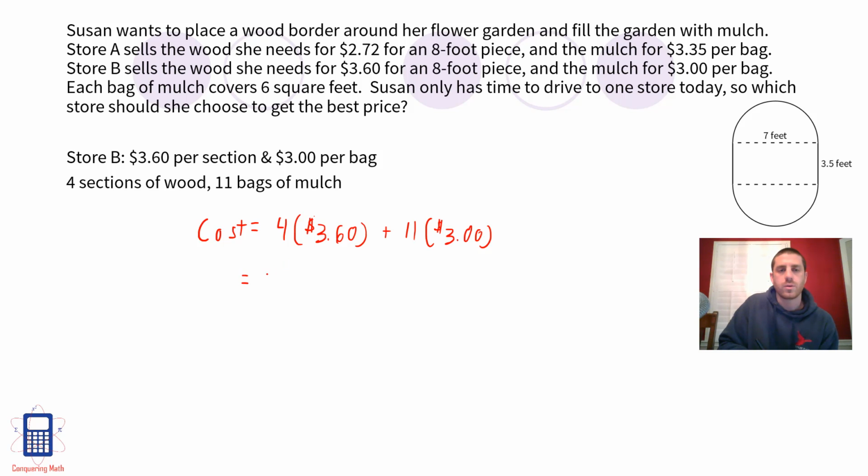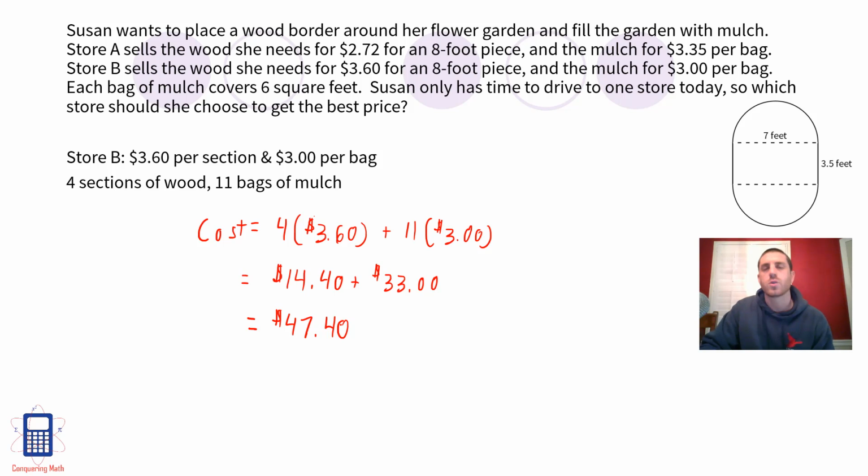If you multiply that out, the cost for these sections of wood is $14.40, and the cost for the bags of mulch is $33. Now if you add those together, her total cost at store B is going to be $47.40. And so the cost at store B was $47.40.